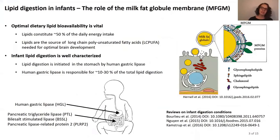Lipid digestion in infants initiates in the stomach by gastric lipase, which is responsible for 10 to 30% of total lipid digestion. The remainder is digested in the small intestine by the pancreatic triglyceride lipase, the bile salt stimulated lipase, and the pancreatic lipase-related protein 2.